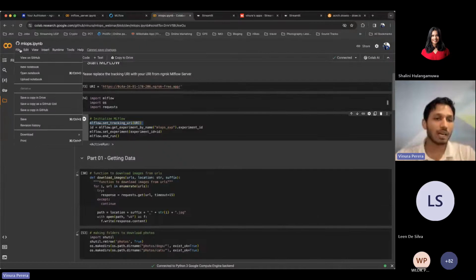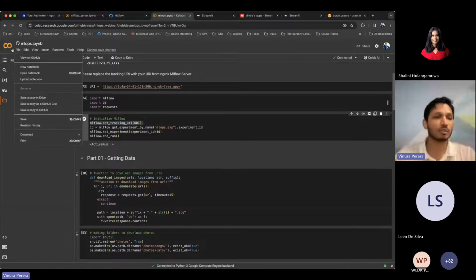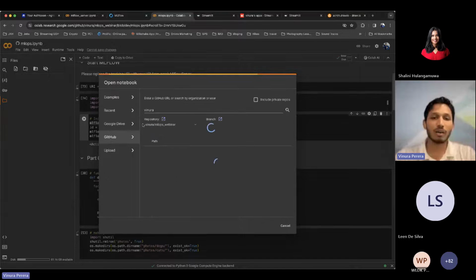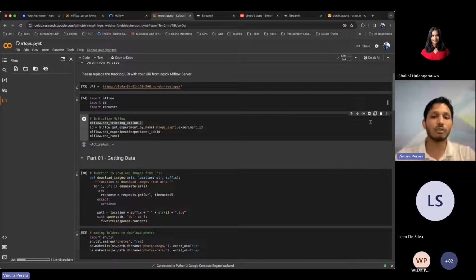To demonstrate that, what I have done is basically connected my Colab with GitHub. You can do it pretty much here, open a notebook, and it will give you the option to go to GitHub, include your URL, then you can just connect it very directly. It's a very simple process if you want to use GitHub and Colab together. Else, you need to create a repository on GitHub.